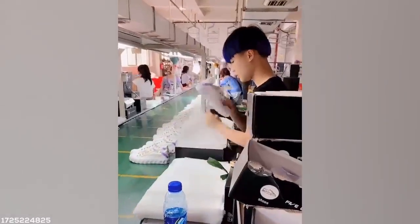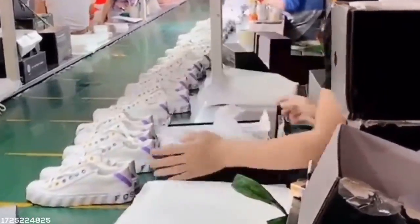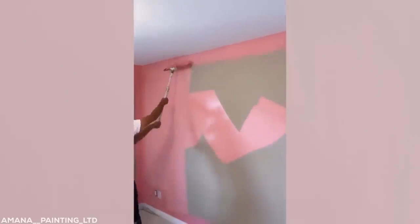Not only does this production line worker have some fast boxing skills, but he also doesn't mind adding a bit of flair in at the same time. With a big enough roller, a whole stack of paint, and skills like his, it takes no time at all to completely paint one wall. That's right, brother.